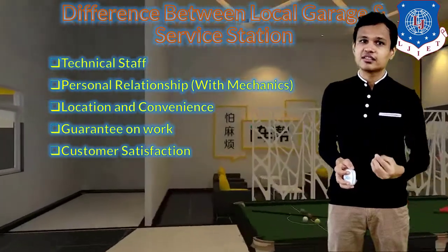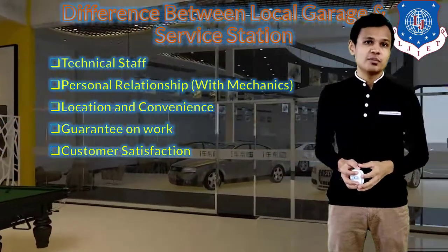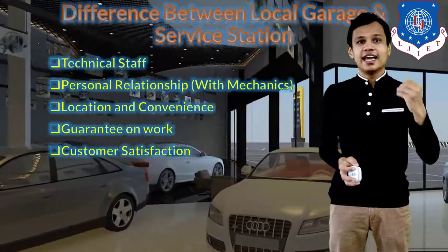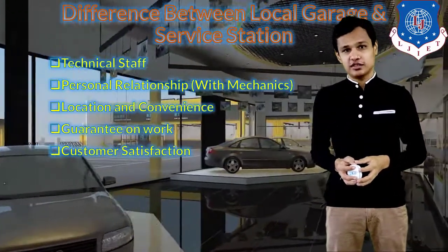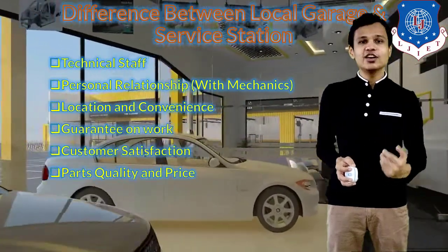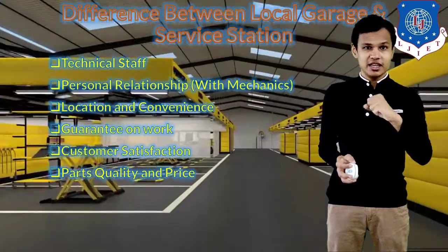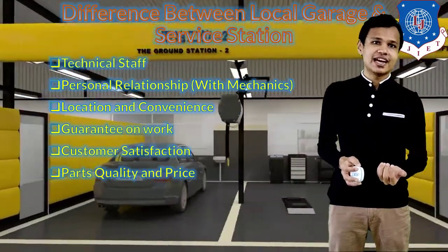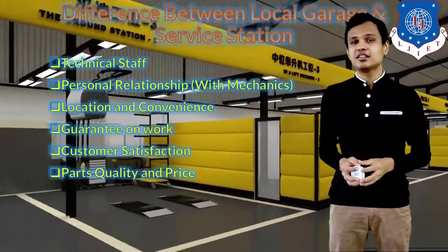As we know, nowadays in authorized service stations, customer satisfaction is checked by feedback from the customer. Regular feedback is taken after the service has been done on the vehicle, and that feedback tells you the satisfaction that has been given to the customer. Then, part quality and price. The quality of parts can only be obtained from the authorized service station, but the price will be higher. You get the quality as well as the guarantee of the parts we are replacing. In the local garage, you will get lower-priced parts, but not as good quality as the authorized service station.